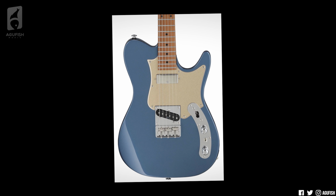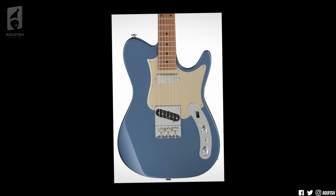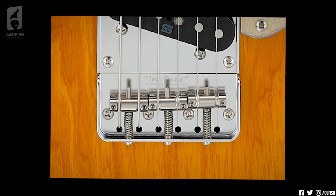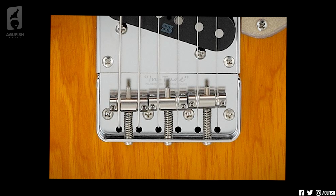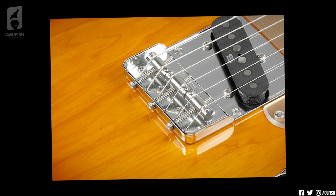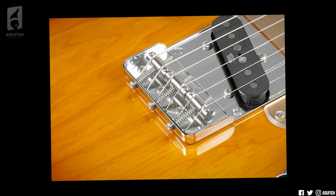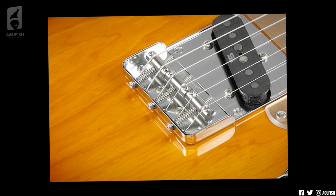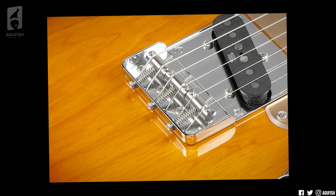The AZS 2209H replaces the trem with a Goto hardtail, and at first glance it looks fairly standard, but actually features proprietary Goto and Ibanez co-designed in-tune saddles. They're made of titanium, they're pre-intonated, and have tactically deepened grooves on the 1st and 6th strings, meaning that there's less saddle tilt to match the curve of the fingerboard.